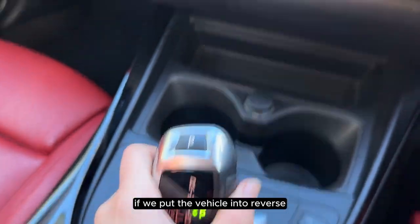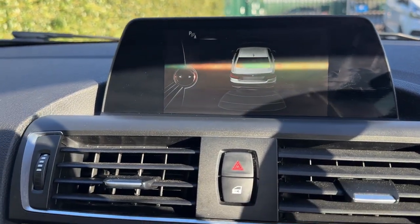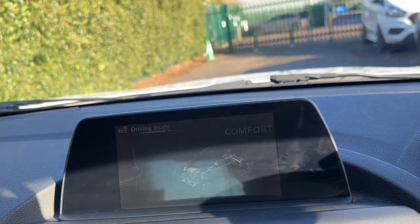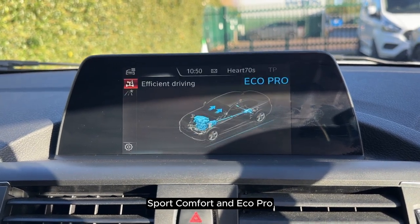If we put the vehicle into reverse, we can see that it comes with front and rear parking sensors. We also have the choice of 4 different driving modes to choose from: Sport Plus, Sport, Comfort and Eco Pro.